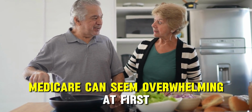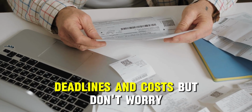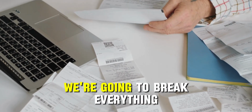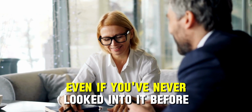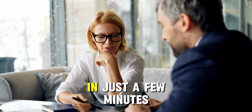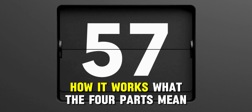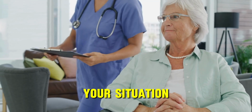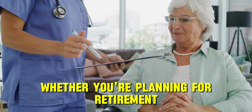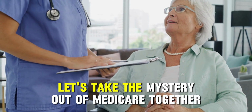Medicare can seem overwhelming at first, full of confusing terms, letters, deadlines, and costs. But don't worry, we're going to break everything down in a way that's easy to understand, even if you've never looked into it before. In just a few minutes, you'll know exactly what Medicare is, how it works, what the 4 parts mean, and how to make the best decisions for your situation. Whether you're planning for retirement, already enrolled, or just want to be informed, let's take the mystery out of Medicare together.